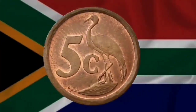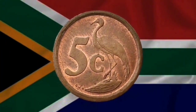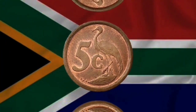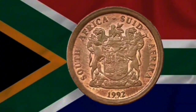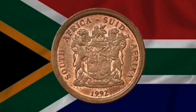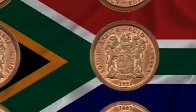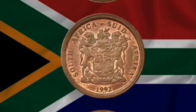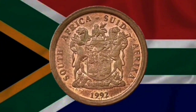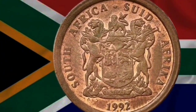This coin, 1992 5-cent coin. This little copper piece might look simple, but it holds a surprising value and a rich historical background. The 1992 South African 5-cent coin was part of the currency series introduced after South Africa's political shift in the early 1990s. This was a significant era, marking the beginning of the end of apartheid and the restructuring of the country's identity, including its coinage.